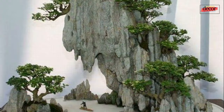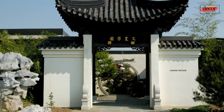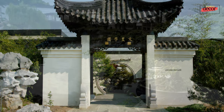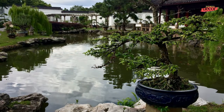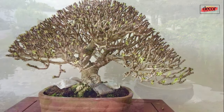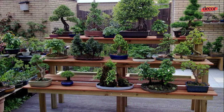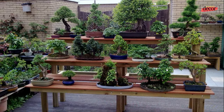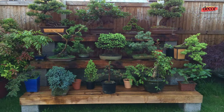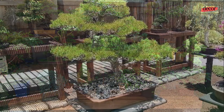Why choose Japanese bonsai garden style? Incorporating a Japanese bonsai garden into your own space isn't just about aesthetics, it's about inviting harmony and balance into your life. These miniature landscapes evoke the tranquility of Zen gardens, offering a refuge from the chaos of the world. They foster mindfulness and patience, requiring dedication and observation to thrive. And let's not forget the sheer visual delight. A well-crafted bonsai garden is a conversation starter, a captivating centerpiece that draws the eye and sparks curiosity.